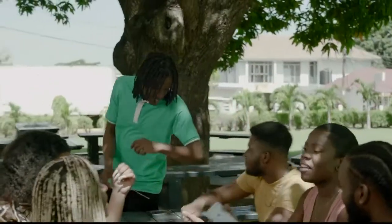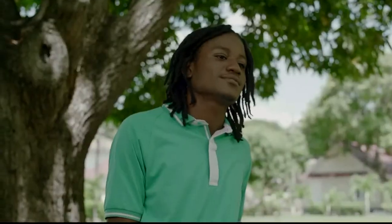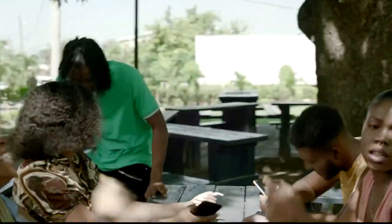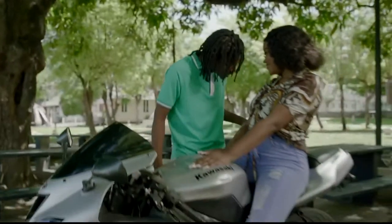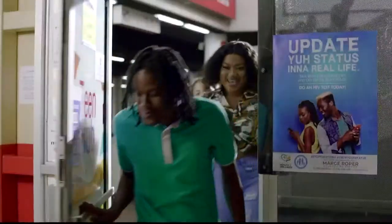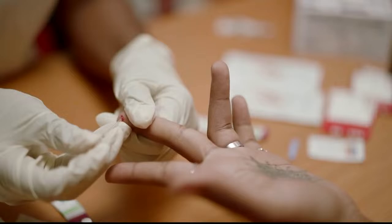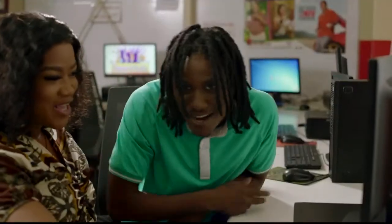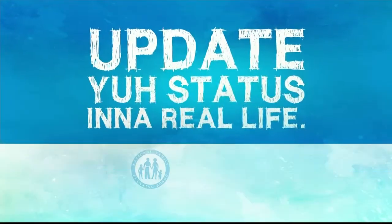Hey my peeps, get this on the regular. Your HIV status, if you consider. The least you ever test once a year. Just 15 minutes and your status clear. Remember, update your status in real life. Do an HIV test today. Really long life, our story. Coming from the Ministry of Health and Wellness.